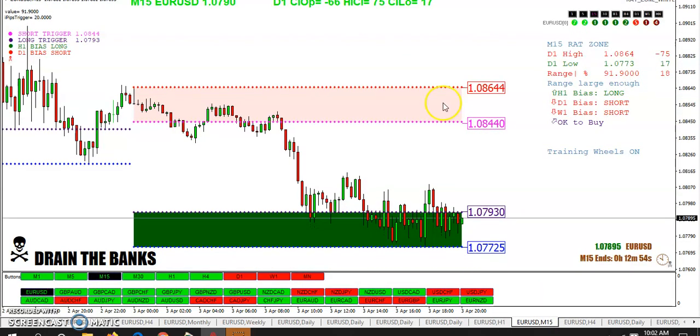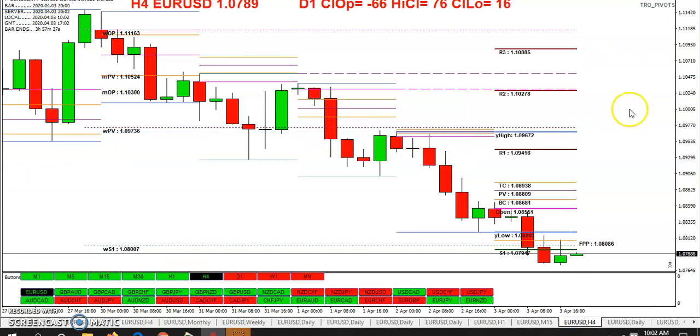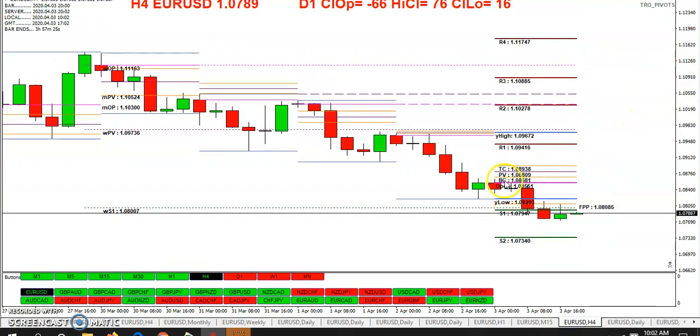The rat zone. This is the original rat zone indicator here. You can see we're in the rat zone. Time for green rats to feast. But remember, and I'll show you in a little bit, the smart rat zone, because the stats, those 20 stats, have changed. The 20 pips above the current low and below for the euro, that's too much.